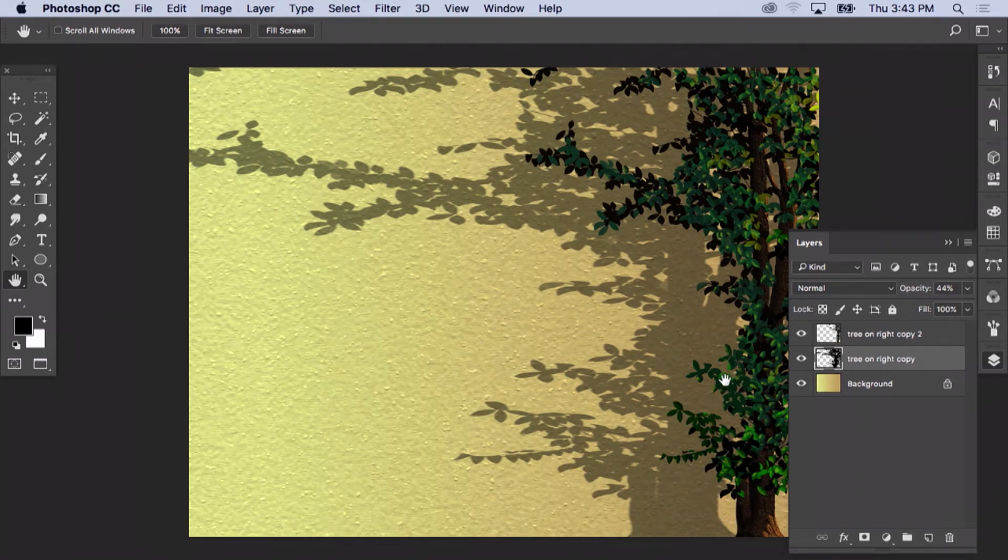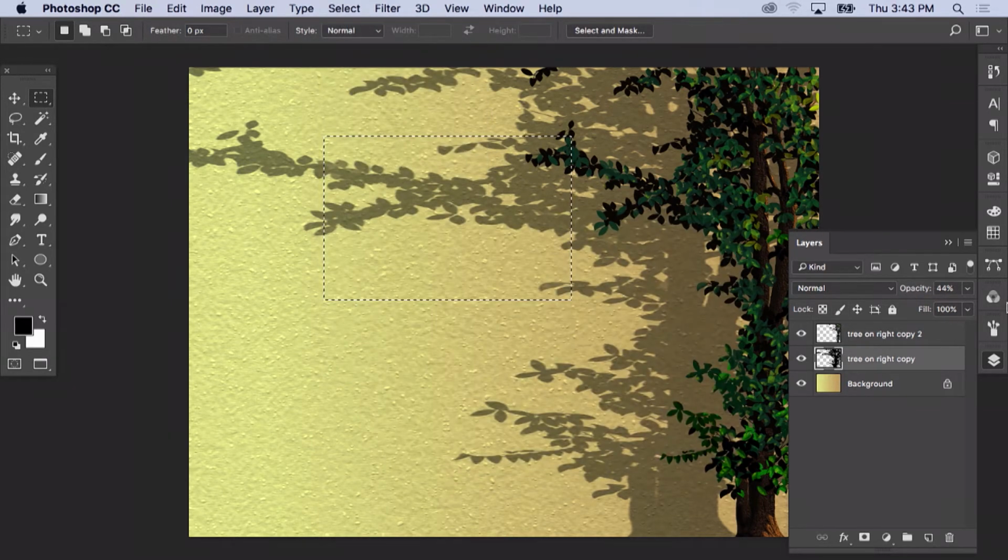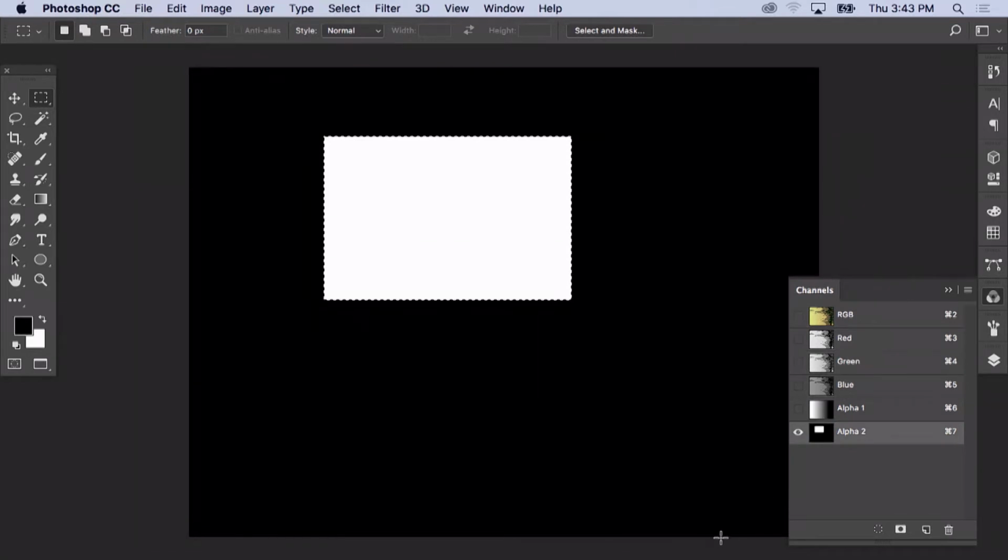So we're going to get the effect with the filter, but we need to apply that filter to a very specific area, and that's where the alpha channel comes in. Where it's black, it's protected. So if I go in here and I select something like this and say, Save Selection, you'll see that when I go look at channels, there it is. See, the area that's selected is white, everything else is black.